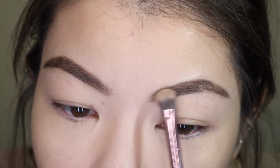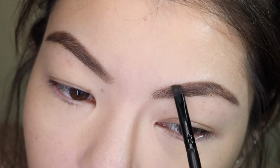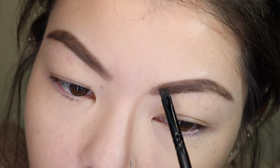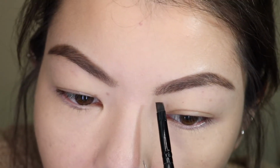I just basically pat it in, and if I have any areas like right here a little bit at the top that I'm missing, I will go back in with the angled brush with some powder and just lightly brush it. Here, I'll give an example. I got my angled brush right here, and I'm gonna take a little bit of the powder, and I'm just going to lightly press the powder. I don't wanna really make a line. I just kinda wanna push, so I'm not getting a lot of powder on my eyebrows. But as you can see, that part is now filled in.